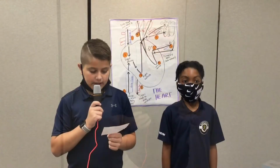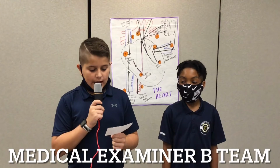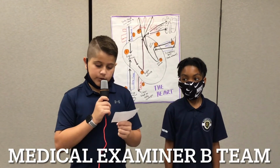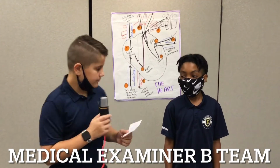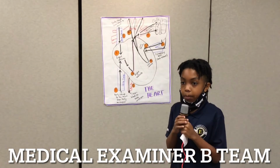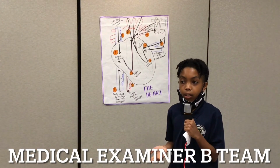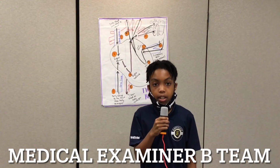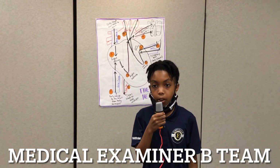And why dissecting a heart is fun and educational. How it is educational is you get to see what a heart looks like in person. You also get to see inside of the heart. You will learn about the right artery, the left artery, and the left ventricle. You also get to use medical scissors to check out what's inside of the heart.